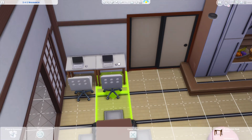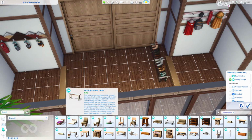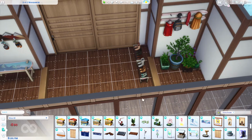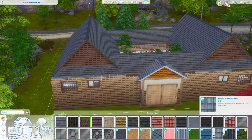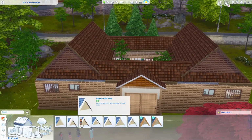And there are 2 laptops in the living space. And then I put in the shoe rack at the front door. Those are actually useful now because you can set them so you can say whether or not your Sims need to take off their shoes when they enter the house. So they're actually usable. They're not just for decoration anymore, and I'm a big fan of that.